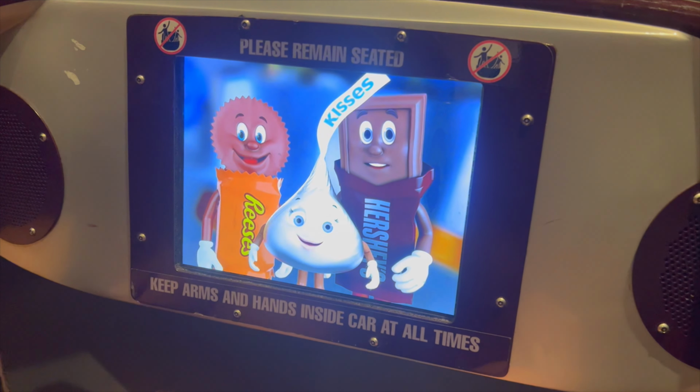Hey everyone, welcome aboard the Hershey's Chocolate Factory Tour. We're on our way to the Hershey Chocolate Factory. Your guide will meet you at the entrance.